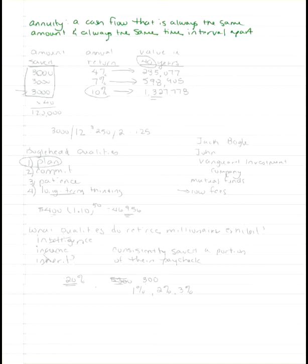So let's look at an annuity of $3,000 that's deposited every year for 40 years. And this time we're going to compare different rates that you can earn.